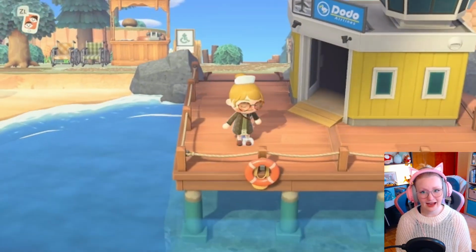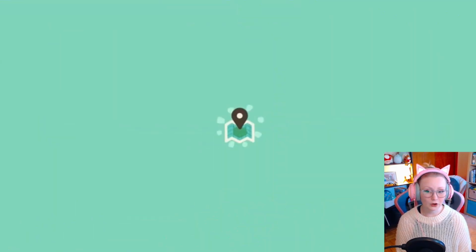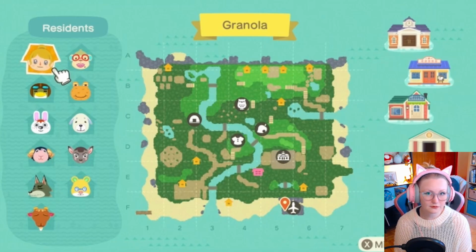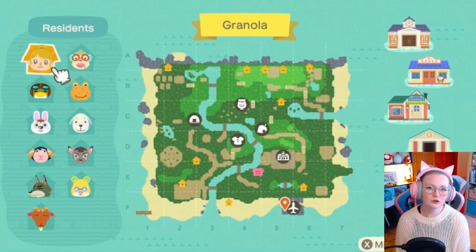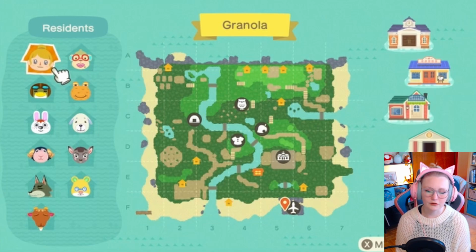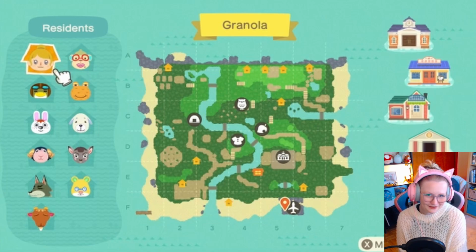So yes, that is an update on what's been going on in Granola. Overall, it's just a lot of refinements that need to happen for this island to feel fully polished and finished. I feel like it's still really rough around the edges, but I've been playing on it a lot.